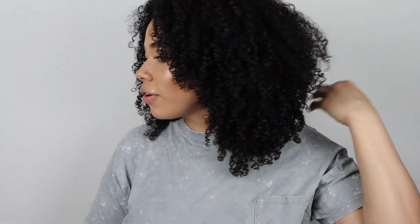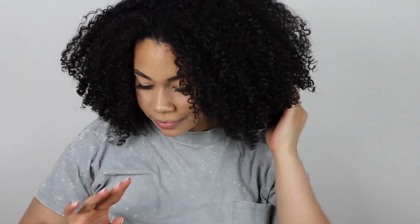I'm not mad at these results, but I definitely would have liked if the gel had a little bit more hold. But my hair feels soft, it smells really good, there's no crunch, little to no crunch, and I haven't even fluffed it out. This is just the natural volume that I got from this product. We're not mad at these results. We're not too mad.